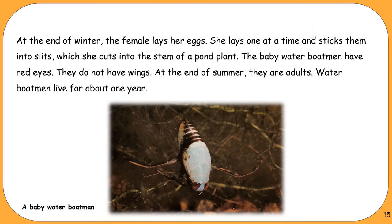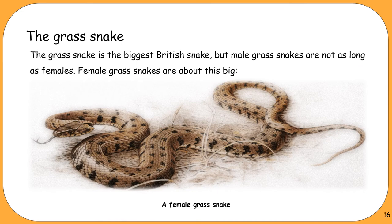At the end of winter, the female lays her eggs. She lays one at a time and sticks them into slits, which she cuts into the stem of a pond plant. The baby water boatmen have red eyes. They do not have wings. At the end of summer, they are adults. Water boatmen live for about 1 year. A baby water boatman. The grass snake.